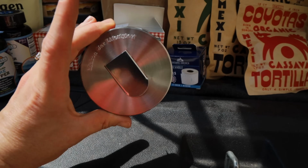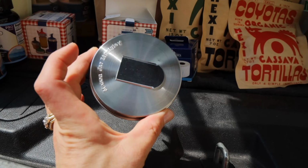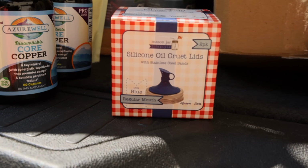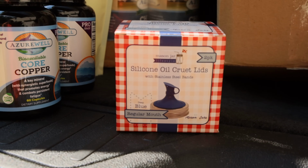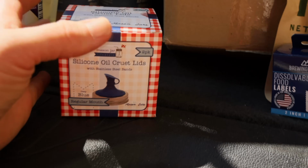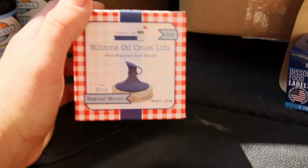I'm so excited I got this. So I just wanted to show you what it looks like outside of the package. Speaking of lids, you guys, this is the last one I bought. This is a silicone oil cruet lid. Hopefully I'm saying that correctly. And the reason I actually bought this was for the maple syrup.